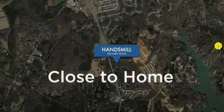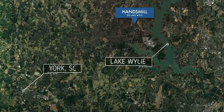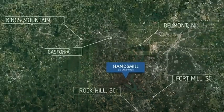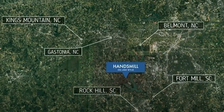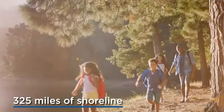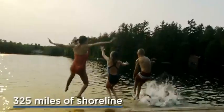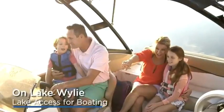You notice that the lake is right there next to it. It's got a lot of little fingers. 325 miles of shoreline. There's a small town of York nearby, but maybe you have kids in Gastonia, Gaston County. Belmont is another great small town, again, on this side of the lake. I'll show you that. Fort Mill is around the corner. Rock Hill is down the road. So this is a location where you could find yourself near your grandkids, if that's what you're looking for. I know your kids stole the grandkids and moved to the greater Charlotte area, and you want to come too.